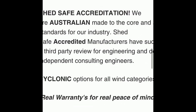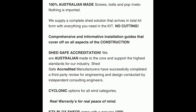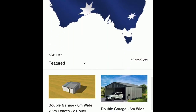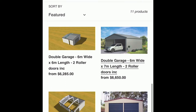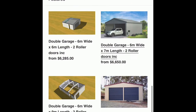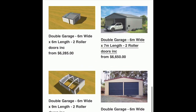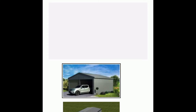Shed Safe accredited. Yes, we are Shed Safe accredited. Our structures are fully engineered and compliant for the location wherever that structure is going to go. So we've scrolled down through our double garages section, and we have a number of pre-priced double garages in our listings here. So let's click on our double garage, 6 meters wide by 7 meters in length with two roller doors.